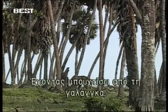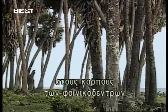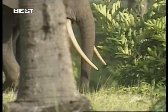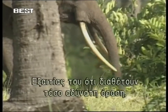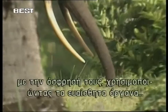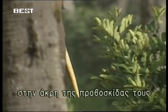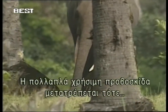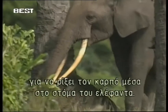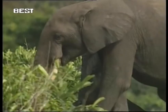Having gorged themselves on galangale, the elephants now turn their attention to the Palmyra palm fruit. Because they have such weak eyes, the forest elephants have to locate the fruit by scent, using the sensitive olfactory organs at the tip of their trunks. The multi-purpose trunk then transforms itself from a nose into an arm and a hand, as it deftly coils up in a snake-like movement to pop the fruit into the elephants' mouths.